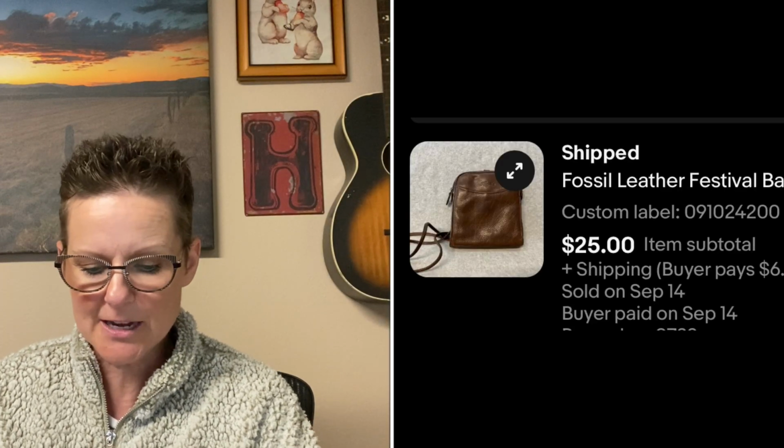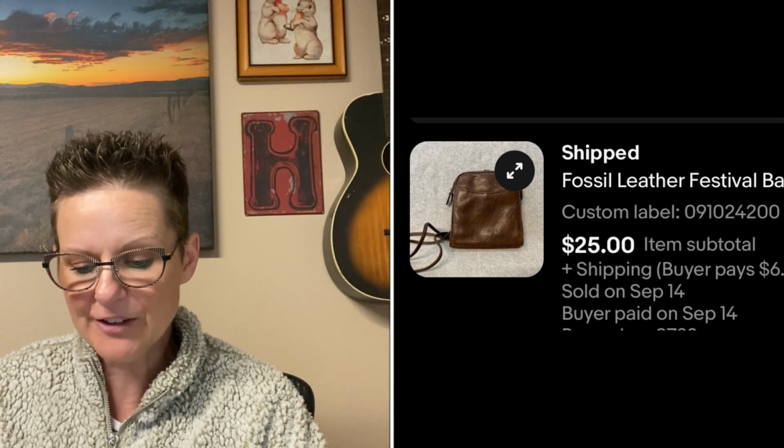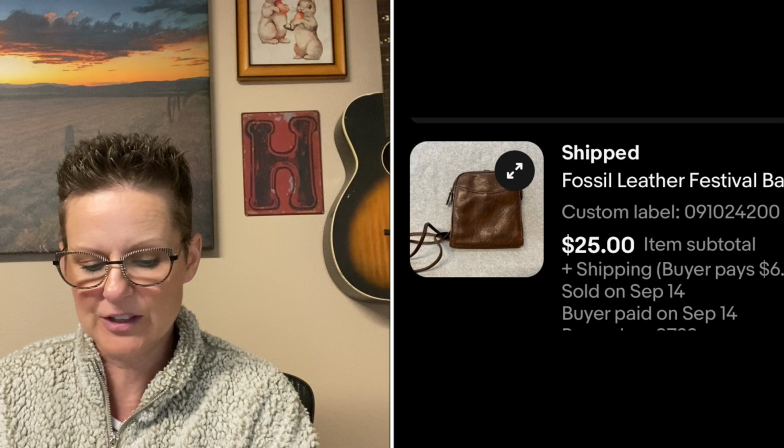And I kind of hope that'll break the ice, and maybe the other Iolani shirts will start getting out of here. Okay, now this is a cute little Fossil festival backpack. I spent $2 on it. I sold it for $25, and that gave me a profit of $18.85, and that just took 5 days to sell.